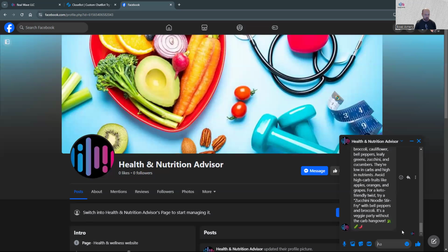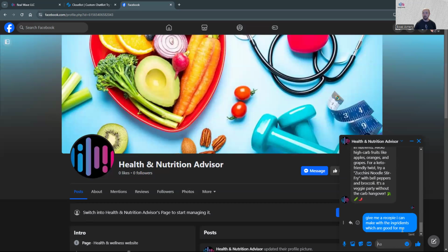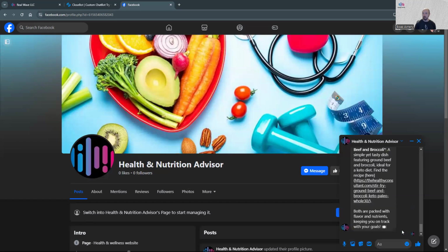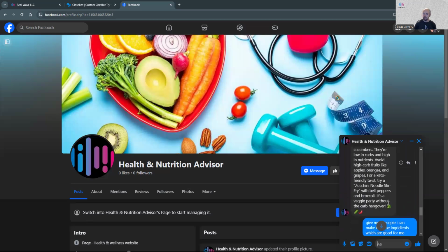And let's try to give me a recipe I can make with the ingredients which are good for me. So it, of course, remembers the entire history of the conversation. It knows the last messages, it knows the context. Zucchini noodles with teriyaki chicken. So it gives stir-fry recipes because in the last message, it recommended zucchini noodle stir-fry.